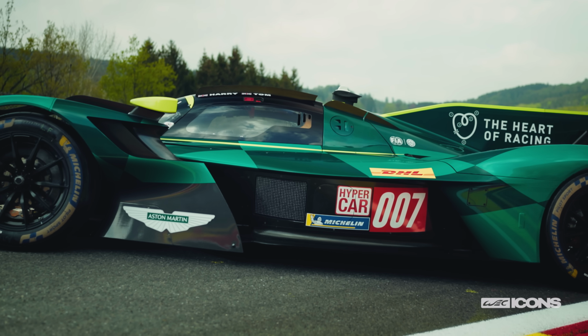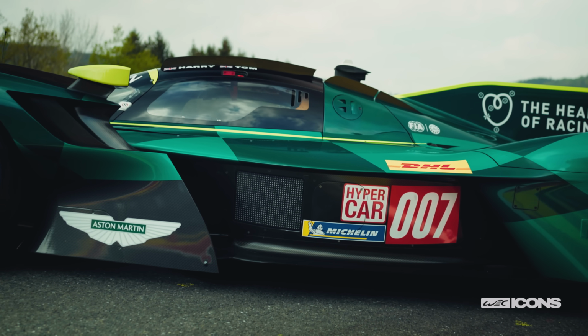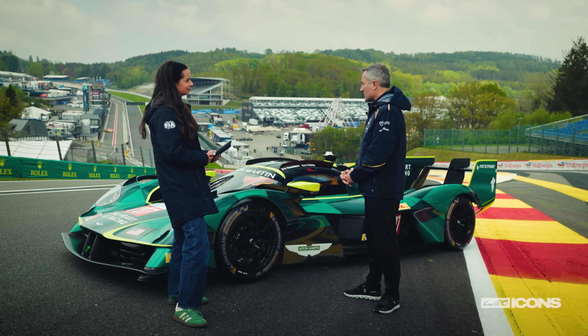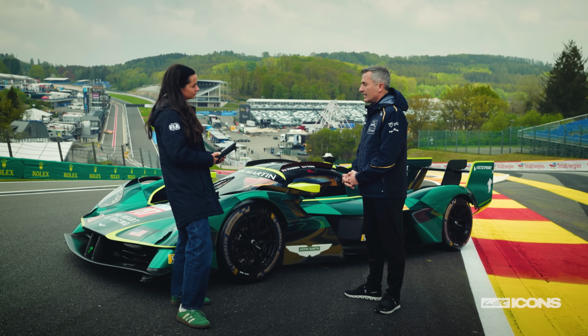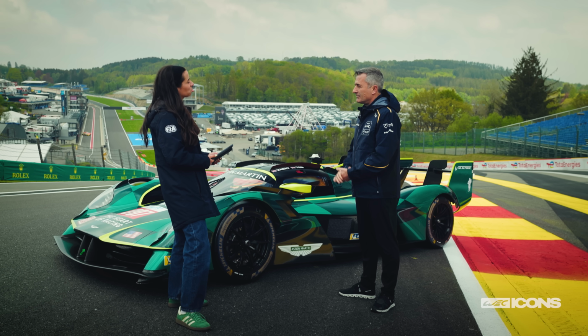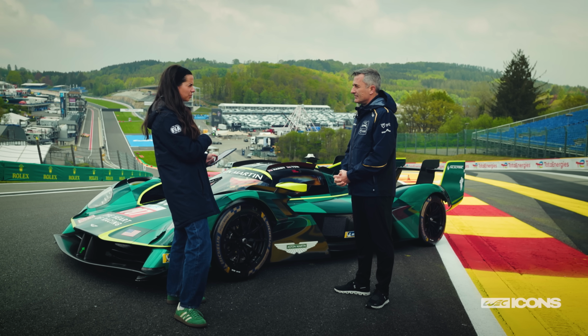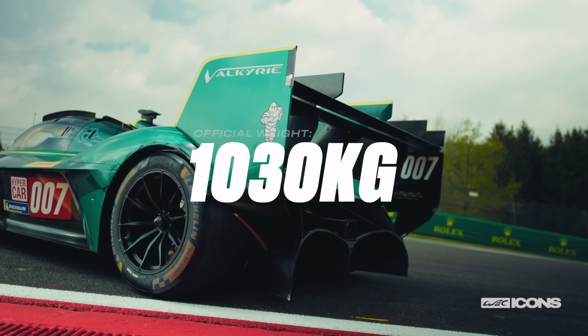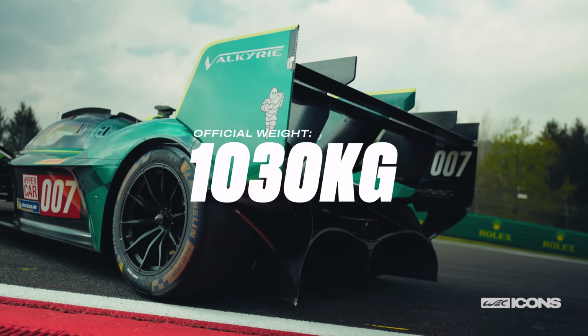But first things first, what about the gearbox? What gearbox does it use? It uses a 7-speed X-Track gearbox, British manufacturer. It's similar to some of the other gearboxes used in the class, full spec racing gearbox, with a conventional differential. And outside of regulations, how much does it weigh? Well, it weighs about 1,000 kilos, fully kitted up with all the oils in it.